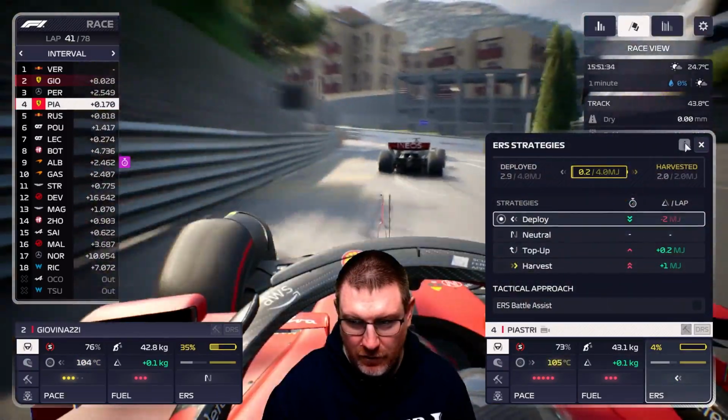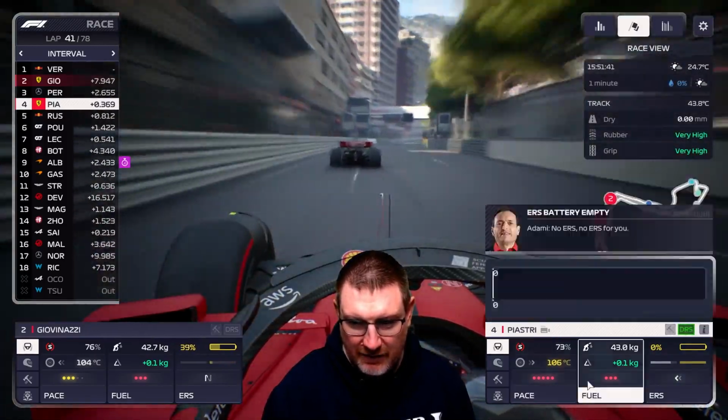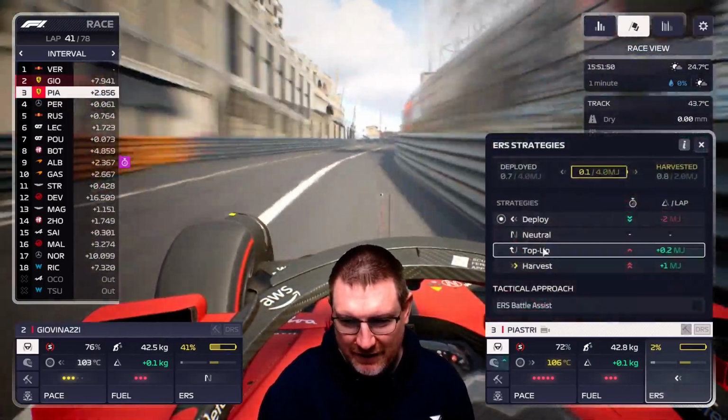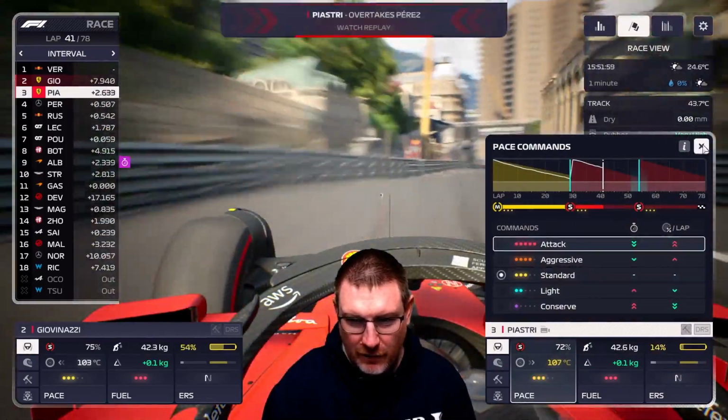And we deploy what we've got and try and get him down this front straight. He's not going to have DRS this lap, of course. We are indeed out of battery. Can we stick a move on him anyway? Oh, go on, Oscar. Wonderful, wonderful stuff. He can now drive off into the sunset.